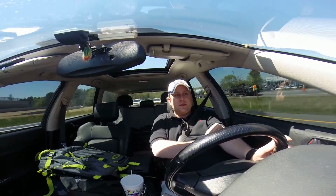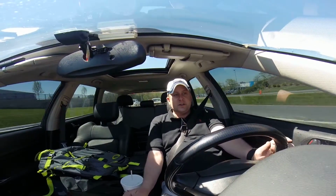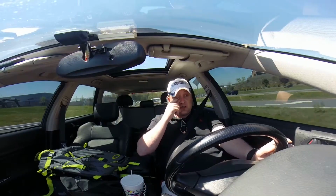The car drove really, really well. It was incredible. It felt extremely fast. It was running about a 5.4 liter V8, which is the small block engine, versus the 7-liter V8 that's also offered.